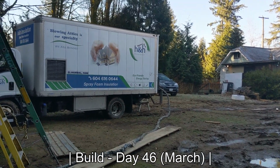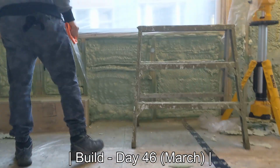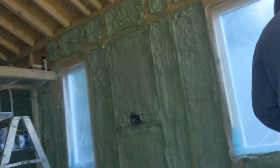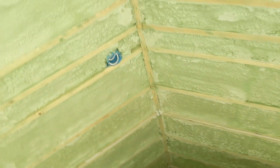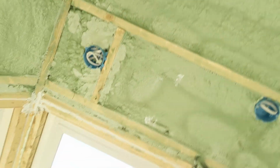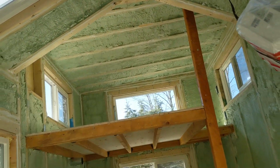By around day 46, it was time for the foam, and this is where we had to exit because this was not our expertise. Plus there was foam everywhere, so not the best thing to be breathing in without a mask. So now the interior was green and good, with R30 foam for pretty good insulation.